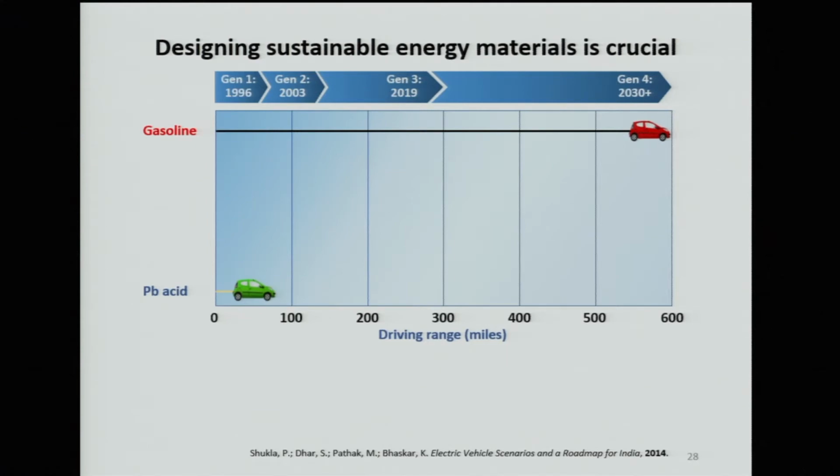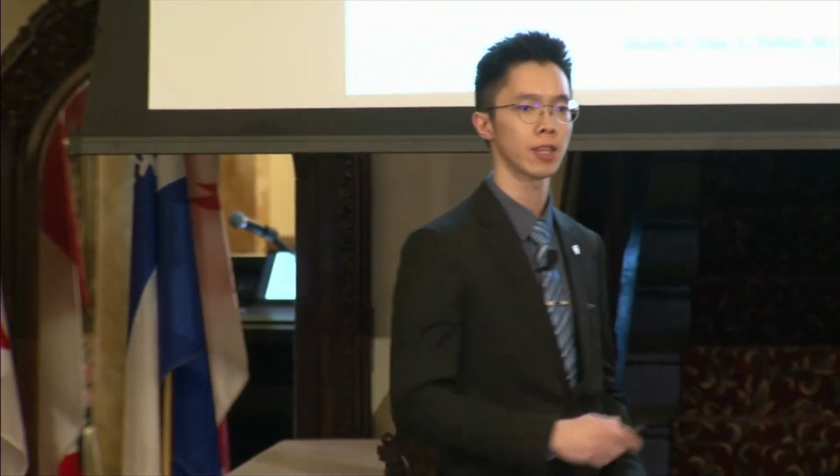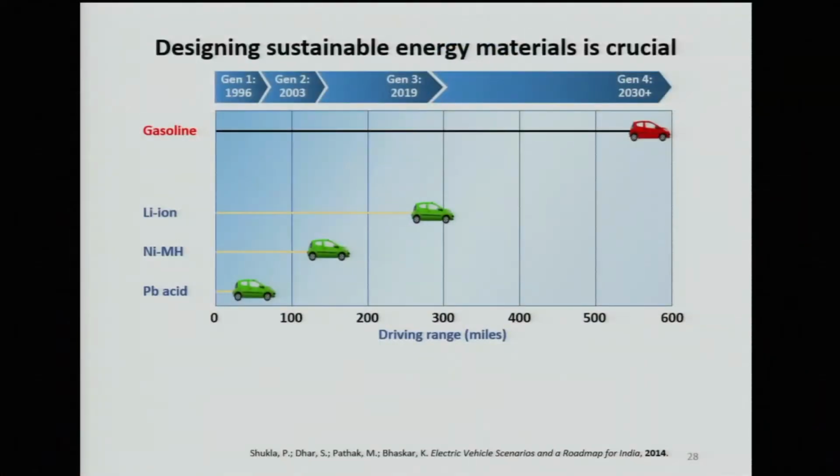This is not enough. And therefore, 7 years later, we developed the second generation of the battery using nickel metal hydride, which doubles the mileage for our electric vehicles. But still, it's not quite enough for us to catch up with the gasoline cars. And therefore, we have been waiting for 15 years. And today, we can see that lithium-ion batteries have been revolutionizing our electric vehicle industry. By using lithium-ion batteries, we can actually drive up to, on average, 300 miles per charge. This is very impressive, but still it's not quite enough to catch up with the gasoline car.